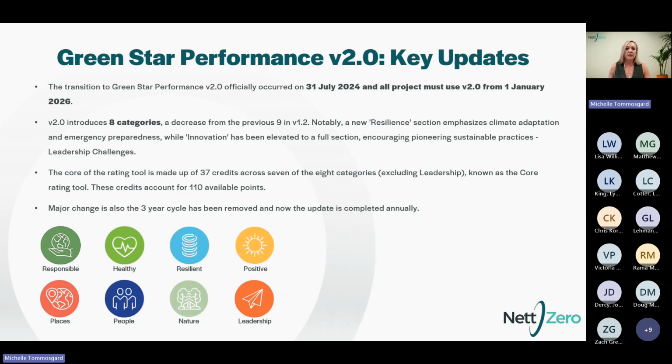So the key updates started on 31st July 2024 when the first change occurred. And as of 1st of January 2026, all projects have to be registered and certified under version 2. That means that currently we can still use version 1.2 for existing projects already certified, in year 1, year 2, etc. updates, pending approval from GBC, obviously, but that will end very shortly. And I would say not a lot of projects will be able to do it if they start now to do updates to the existing GreenStar ratings.